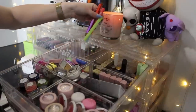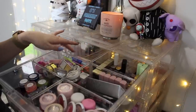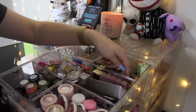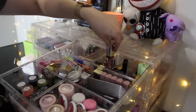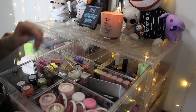This is all shadow sticks and like loose pigments. I have those milk chalks. I don't reach for this kind of stuff very often, so that's why I kept it back here, because I don't need easy access to it. Same with this stuff. These are liquid eyeshadows. I have some like cream finish ones, like matte ones from Rare Beauty, but I also have glittery ones like from Stila and e.l.f. I don't reach for these a ton, but I reach for them enough and I know where they are, so I can just grab them if I need.